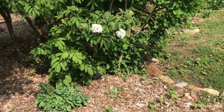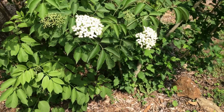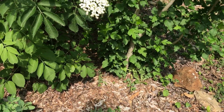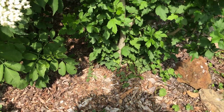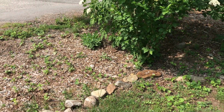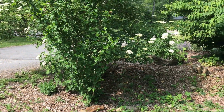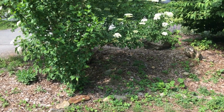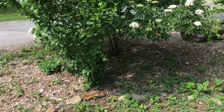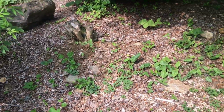This is an elderberry, and it's gorgeous. But it is planted right next to a Rose of Sharon. If you can see, they're really close together, and I don't love that. But I don't know, they're both pretty mature. I don't know if I can really do anything about it. This area is kind of a shared area with my neighbor.